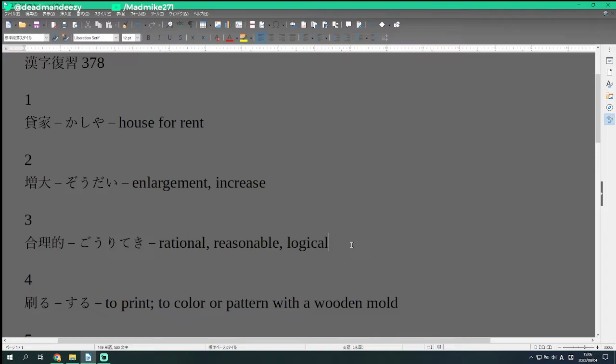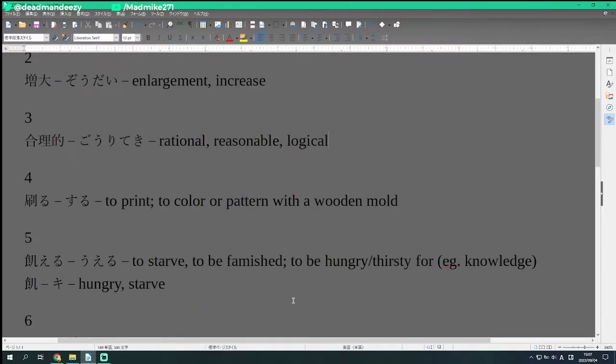Goriteki is rational, reasonable, or logical. Goriteki desu.